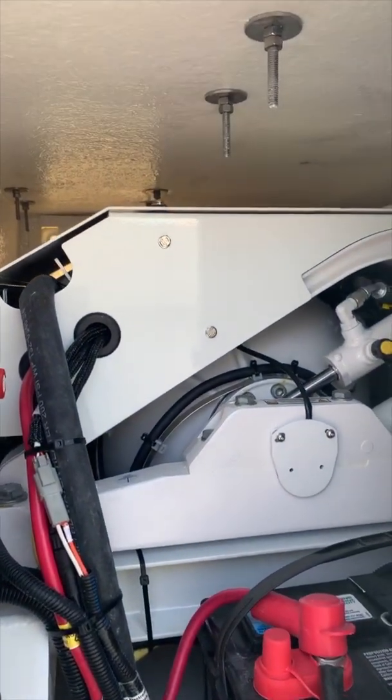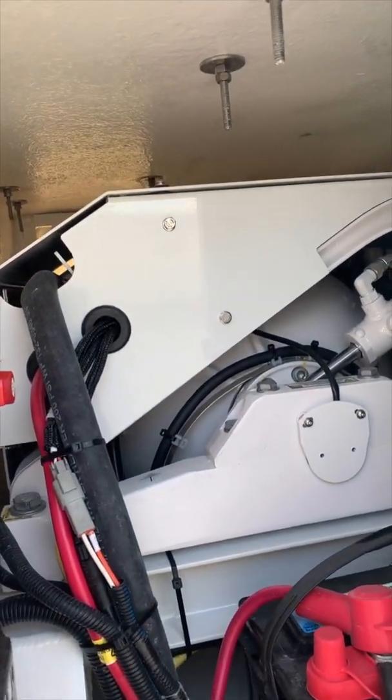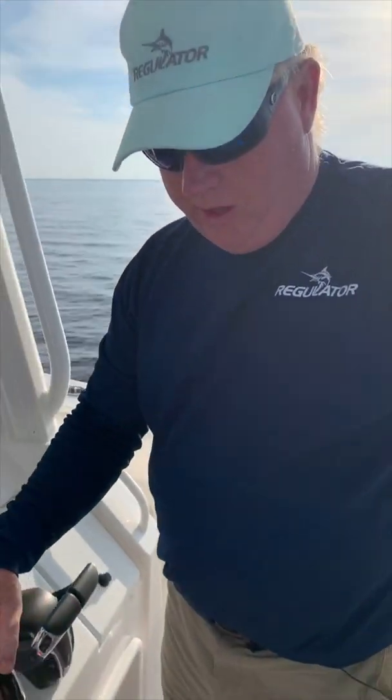Up under the mezzanine seat, you can have it, as well as the standard tackle center on this boat. Nice and quiet. You can have it in there. You can have Seakeeper if you like.